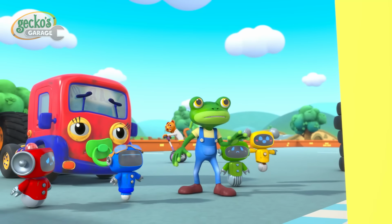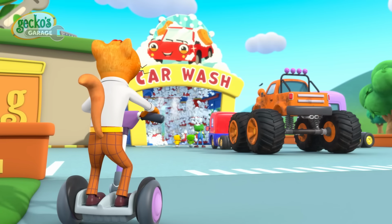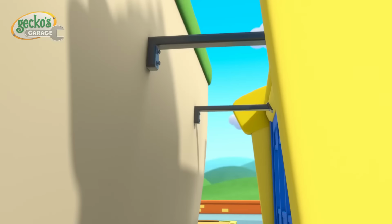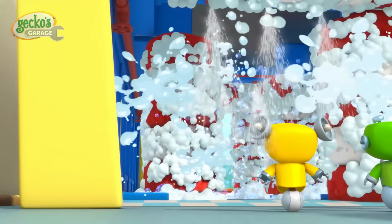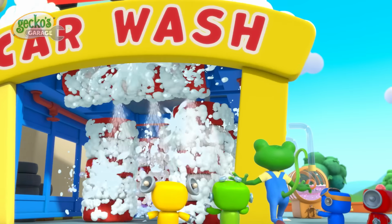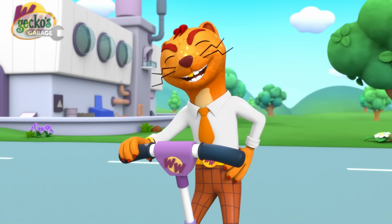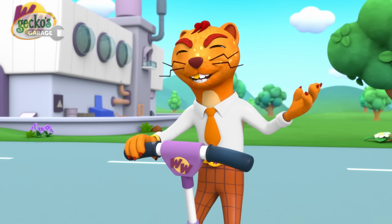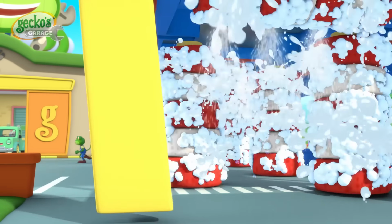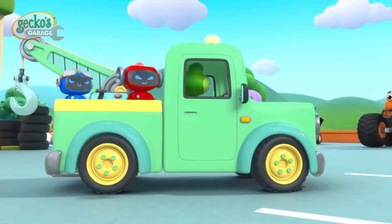Huh? Spinning screwdrivers! What's happening to the car wash? We need to switch it off! Oh, no! We've got a runaway car wash! Oh, this is just too funny! Good golly! Good gosh! Follow that car wash!